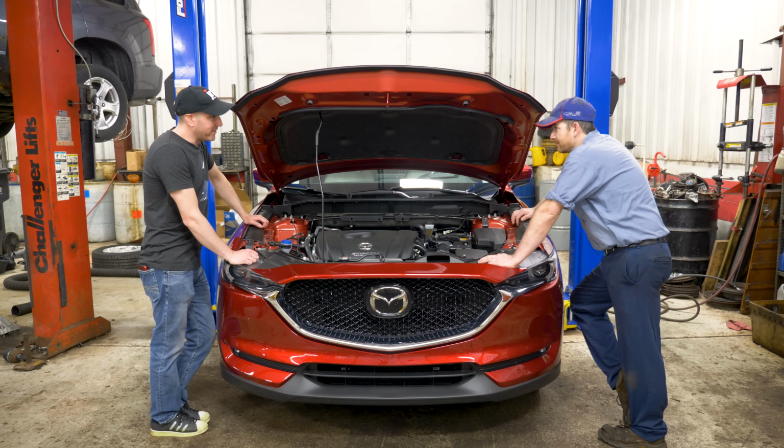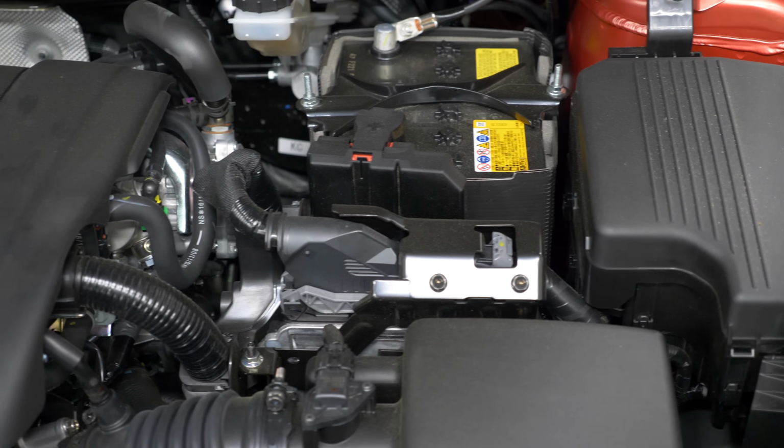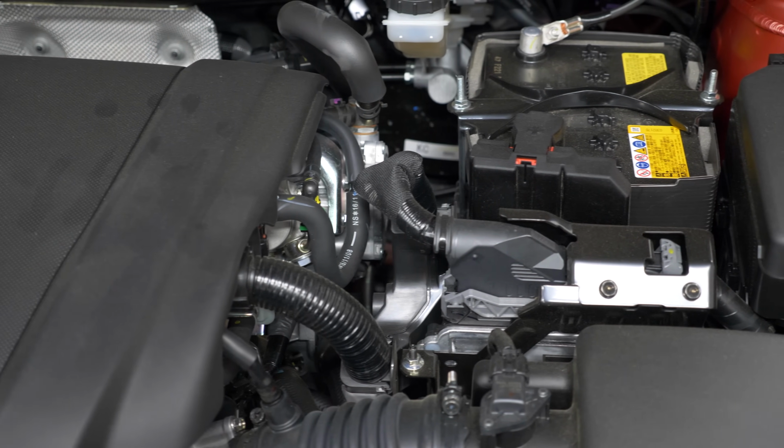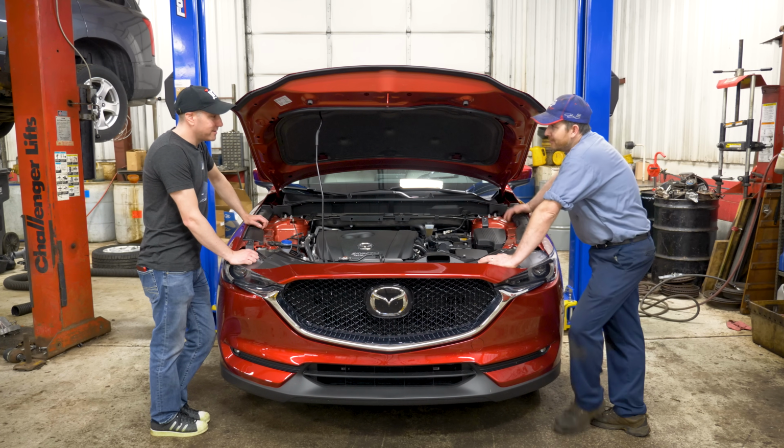However, this is going to be one of the first, supposedly, to get the twin turbo diesel motor. Why they're putting a diesel in and not the 2.5 liter turbo is beyond me. So it can tow. Yeah, that's true.